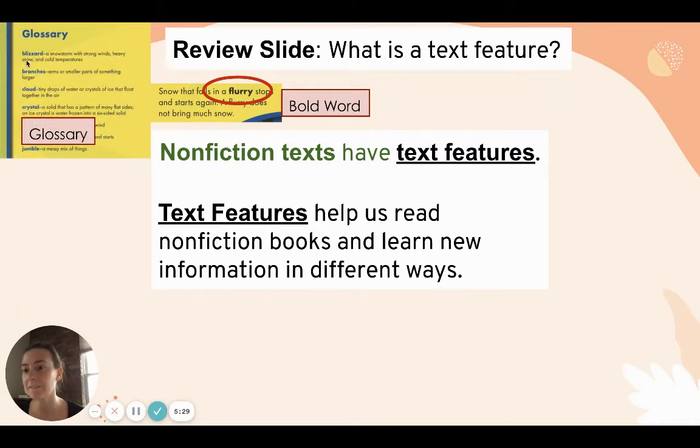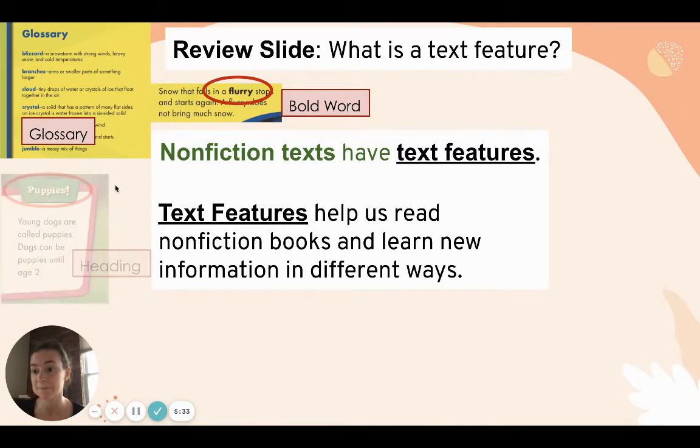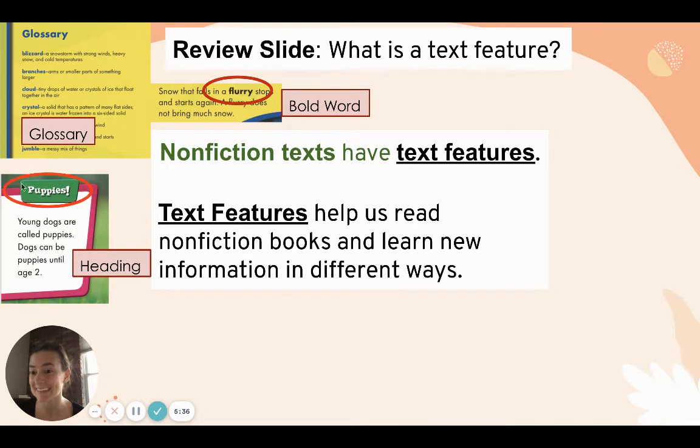Glossaries give definitions to important words. It tells us what those important words mean. Here's a heading. Remember, headings tell us what the paragraph below it is going to be about.